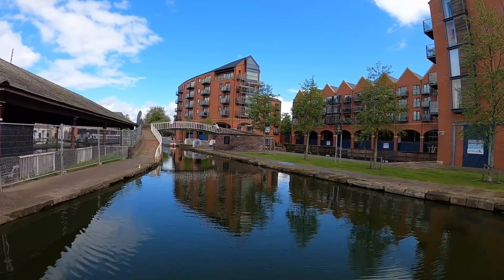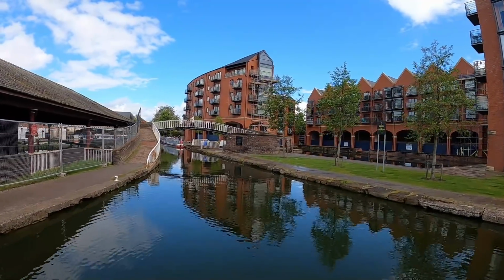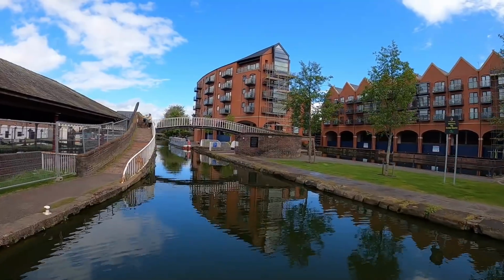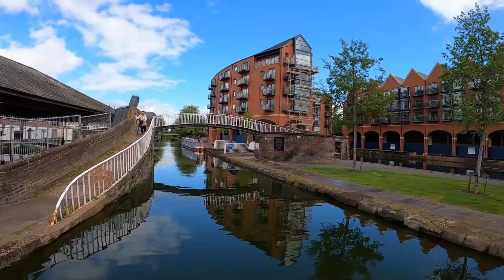We are now just about to pass under the iron roving bridge here in Chester Basin, which featured in last week's vlog when I became a horse.